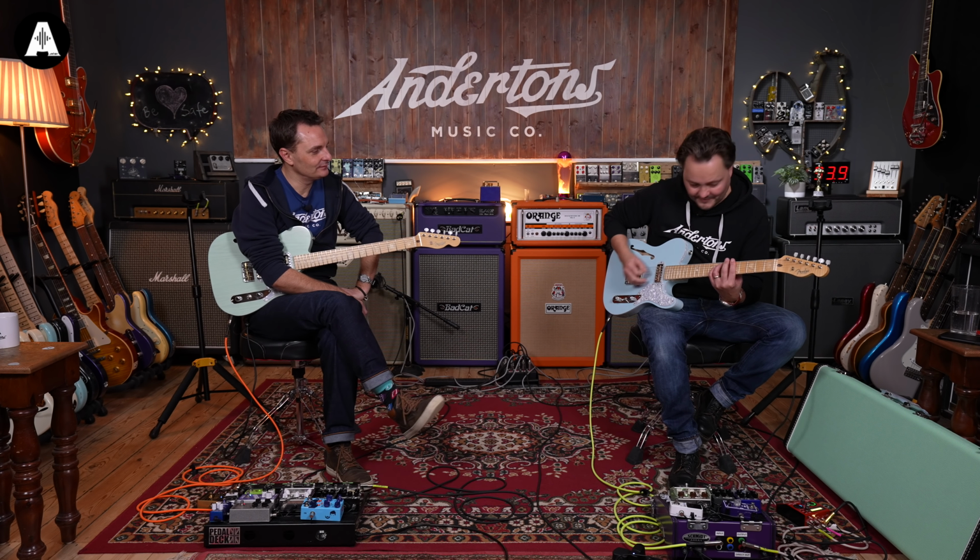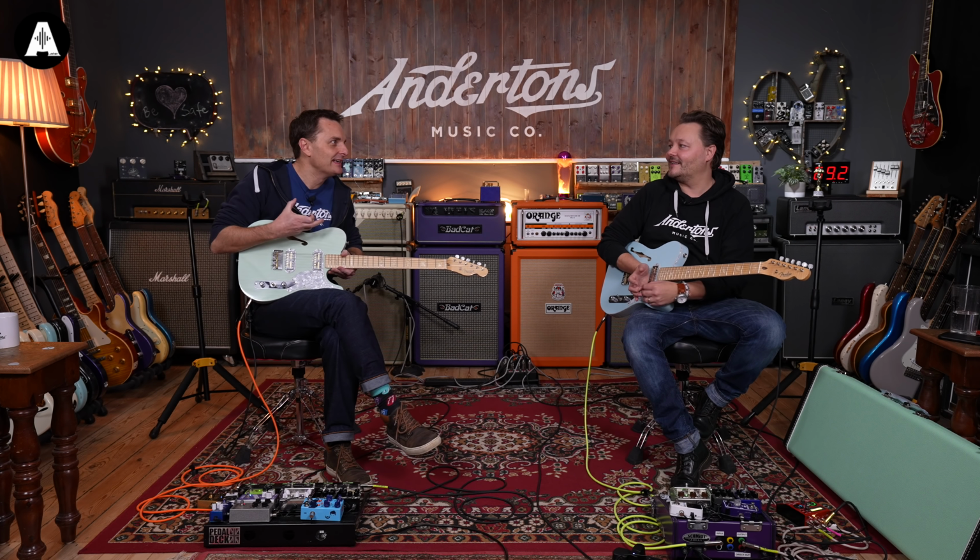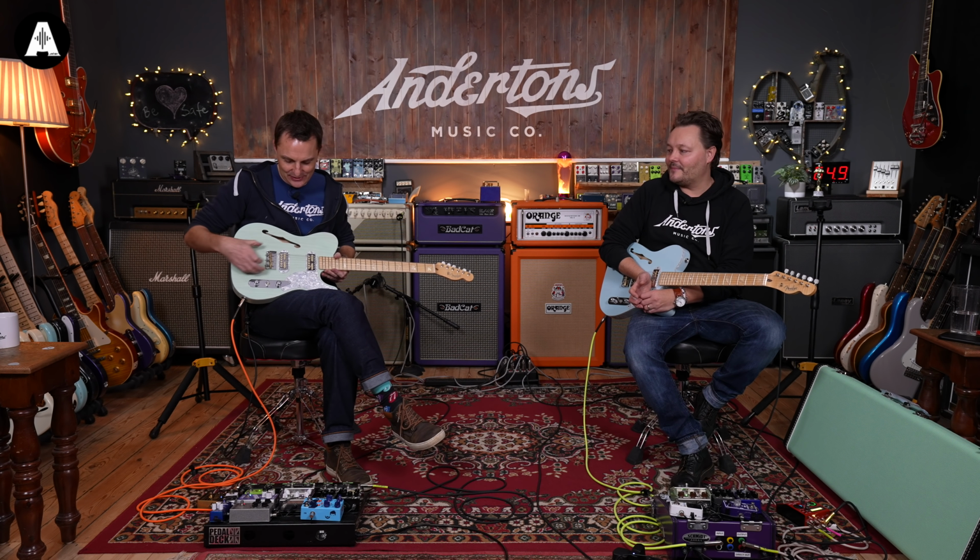It's a very different tone, isn't it? Is it almost like a Jazzmaster, kind of thin and twangy, but with the hollowness of a thinline, and a little bit maybe I'm just missing for the gold foils.